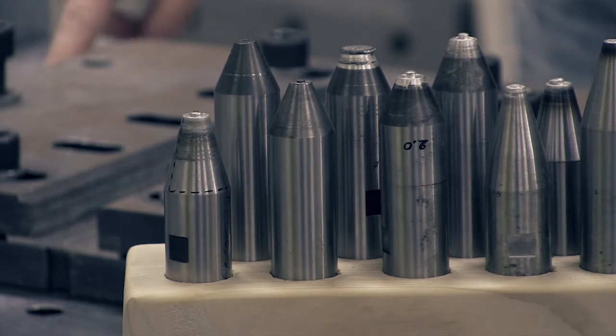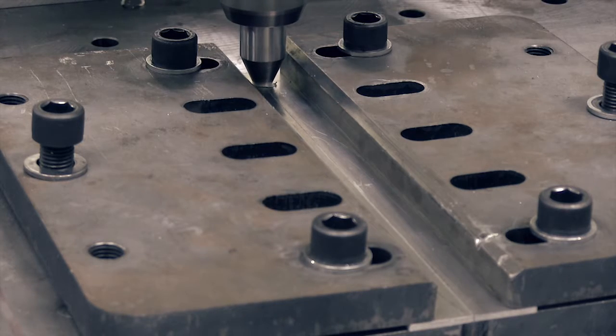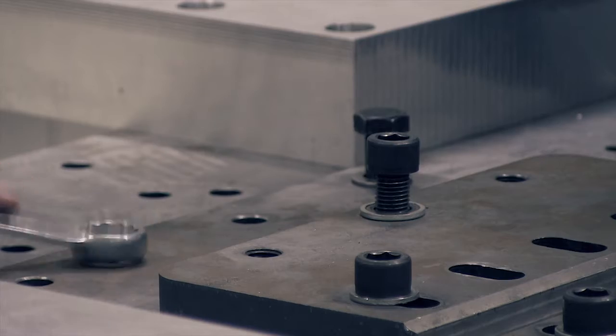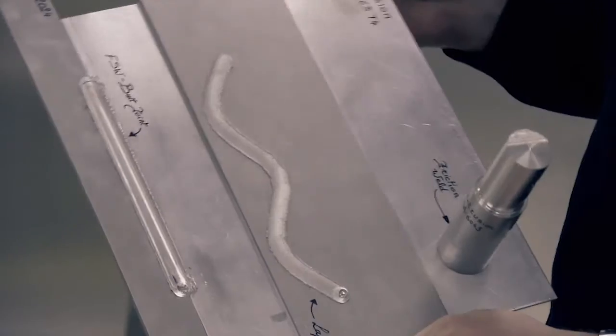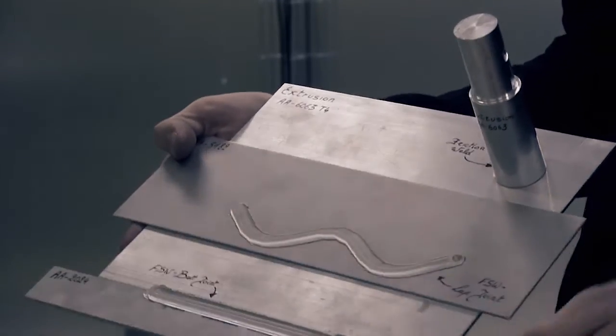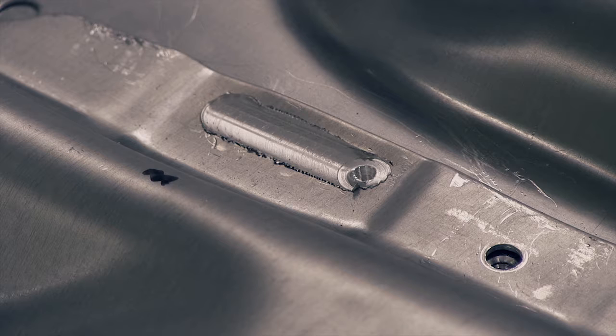The heat is generated through the friction between the tool and the material and through material deformation. This requires a significant downforce and a solid backing. With friction stir welding, it is also possible to join different types of materials, such as aluminium and magnesium. A friction stir weld is characterized by the circular pattern on the surface and the keyhole in the end.